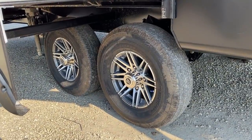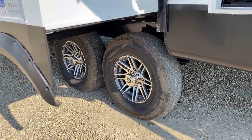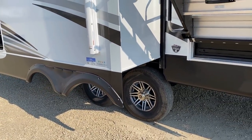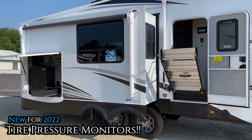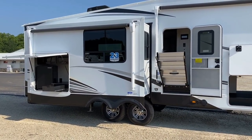Now over here, we've got our Goodyear Endurance radial package. That's standard. The Moride suspension shock dampening package, that's standard. And also something that used to be optional and is now standard is the inclusion of the TPMS system into the J Command. So you have integrated tire pressure monitoring already included on this RV.